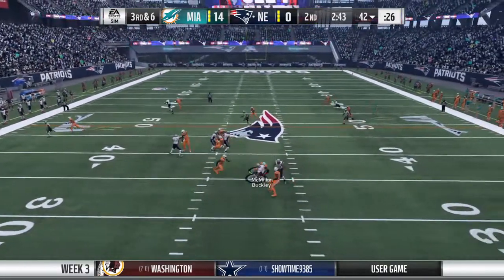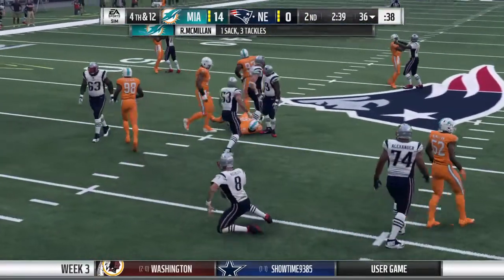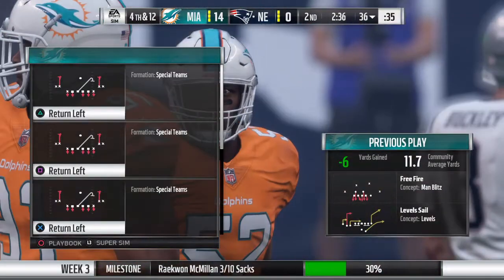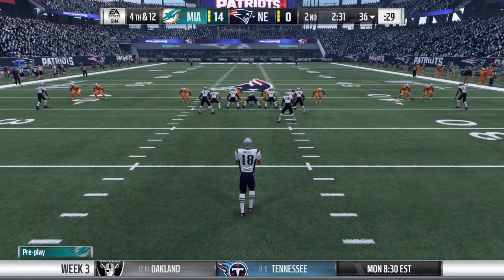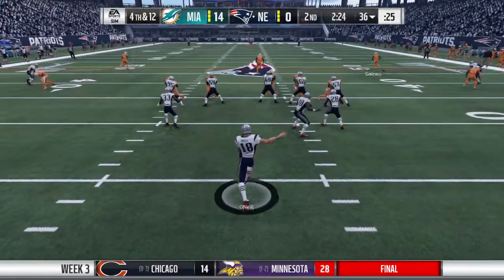To throw on third down. Buckley. The Dolphins get there this time, and they bring him down. Raekwon McMillan in there to drop him for a 6-yard loss, and that'll lead to a 4th down. The amount of sacks that they've absorbed in this game is absolutely extraordinary. Let's just face it. This offensive line, flat out, cannot handle this pass rush. It's been demonstrated time and time again.